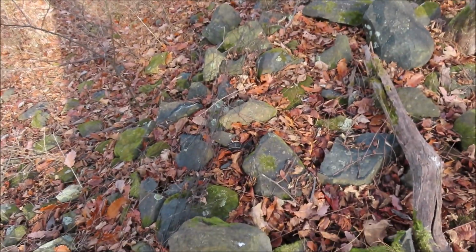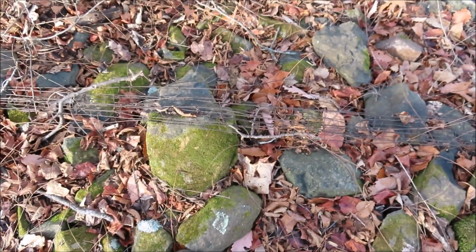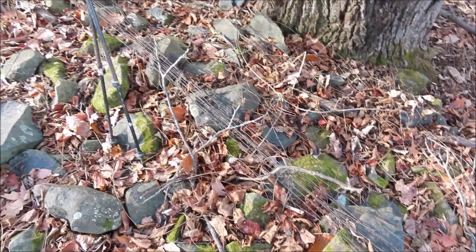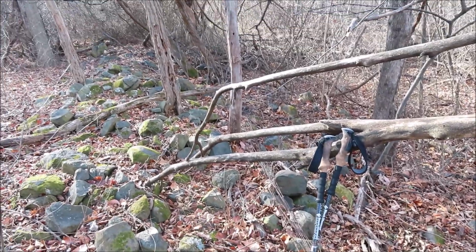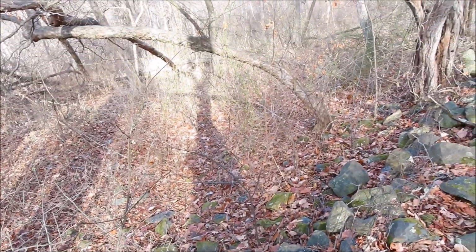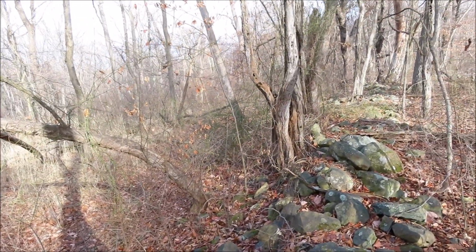Right here, I don't know if you can make that out or not, but there's barbed wire here. So the edge of this road was probably the edge of the Fox property. And see that barbed wire there? And then that's the surface of the road right there. It was a dirt road heading on down that way.